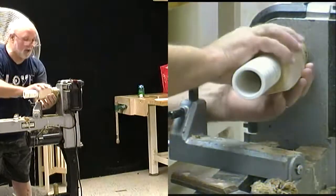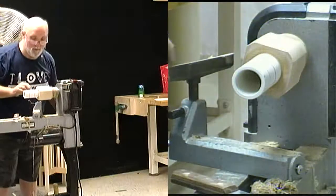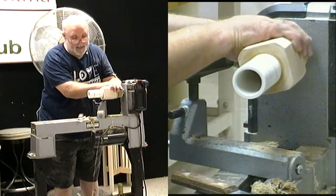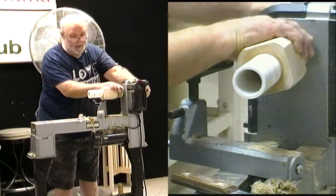Sometimes I'll use a chuck, sometimes I'll use a glue block. They both work equally as well. Now I'll set that so that that's on top. Lock it into place.